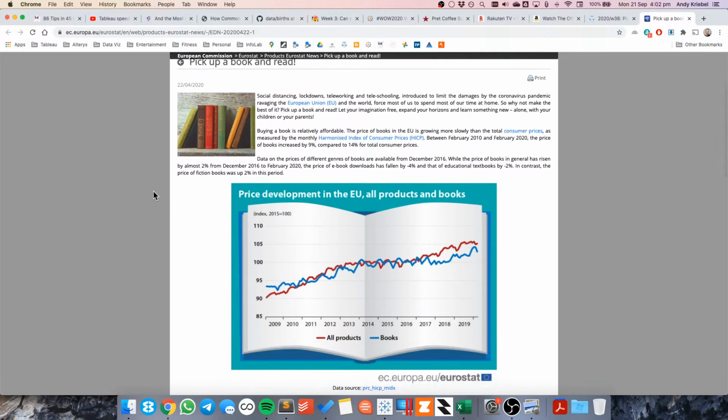All right, social distancing, lockdown, teleworking, teleschooling. Okay, pick up a book and read. Let's imagine free. Okay. Buying a book is relatively affordable. The price of books in the EU is growing more slowly than total consumer prices. Okay, and that's good. Well, it's not necessarily good, but we can see that the chart actually reveals that because the blue line is under the red line.